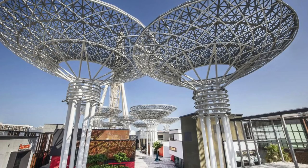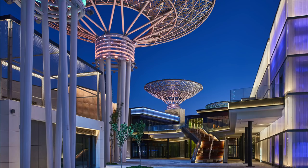If you've been to Singapore and you visited Gardens by the Bay, so they built similar structures like trees on Blue Waters Island, so it looks really nice in the evening. Also, when you are on the island, you have a beautiful view towards Dubai Marina and JBR, so you can take some amazing shots.